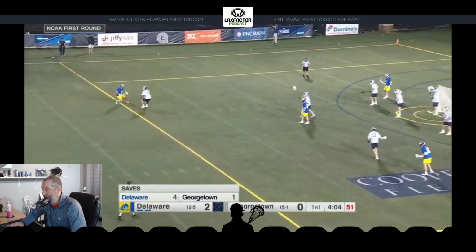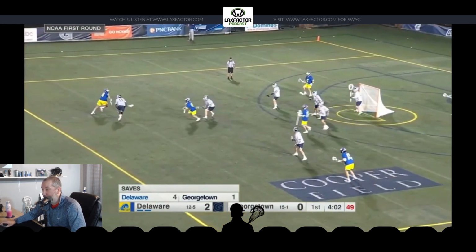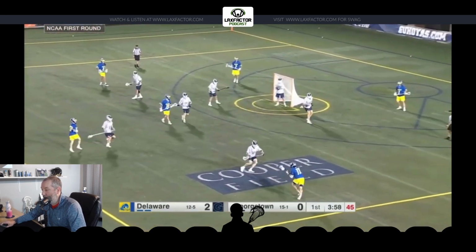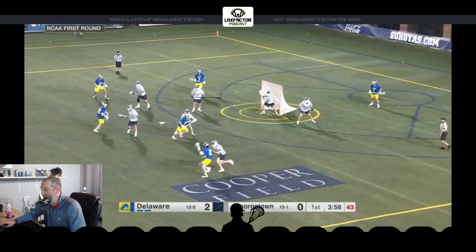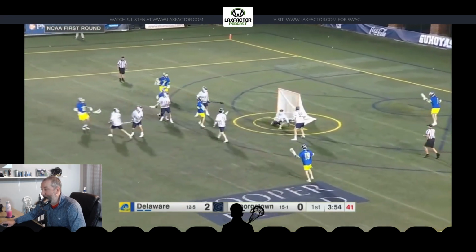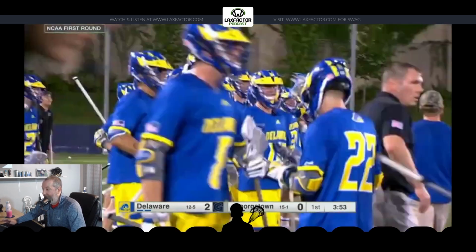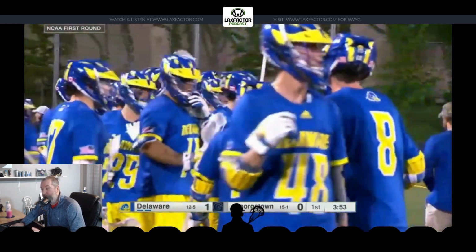Let's watch that one more time here. Very simple and very effective. Just give it to the shorty, find the matchup, get to the rack. He goes to the inside. Not even that bad a defense. Help is even on its way. They just don't get on his hands, and he scores that goal.